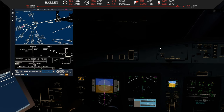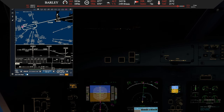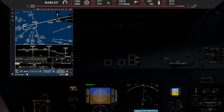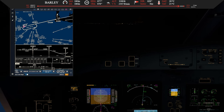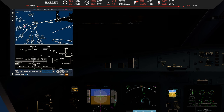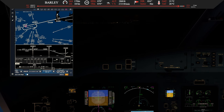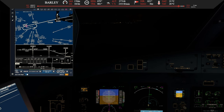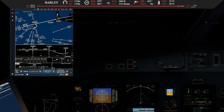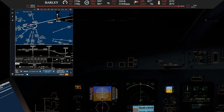Owen Roberts Tower, Barley. Now we just need to be at 1500. West inbound, Arnav Runway 08 approach. So we need to slow down more. Owen Roberts Tower. Altimeter 29.85. Setting flaps 15. There we go. Cleared Arnav Runway 08 approach, Barley 01. I can see the runway, but I'm happy there. We hold 1500 till Sasser.